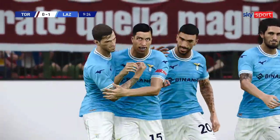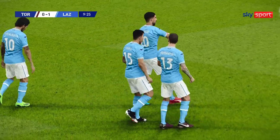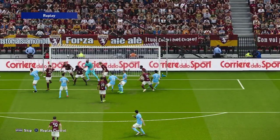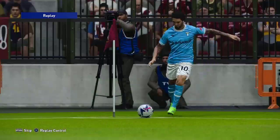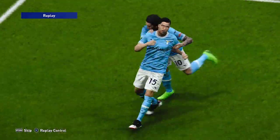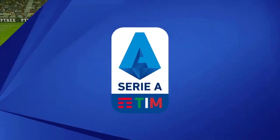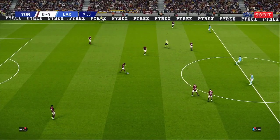Well, I think that defence there thought they were in good position and they had him where they wanted, yet somehow he's worked a scoring position when it didn't seem on. It's really crafty business, that. Lazio go ahead, one goal to the good.